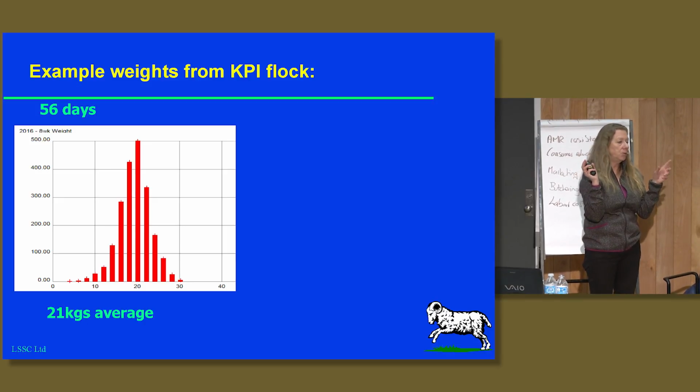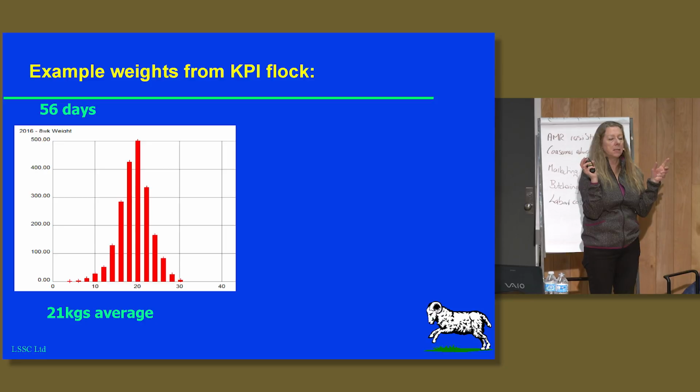I'm always challenging the students with this. I say, well, the average growth rate was X. Okay, I'm not interested in that. What I want to know is how many lambs failed to meet X minus 50 or whatever it was in terms of grams per day, because that's much more important.